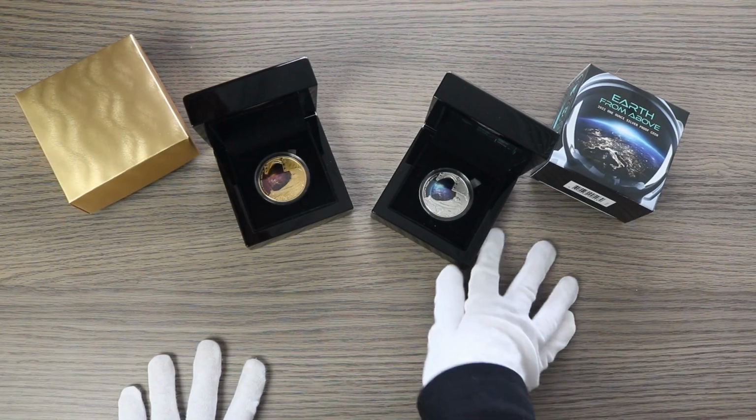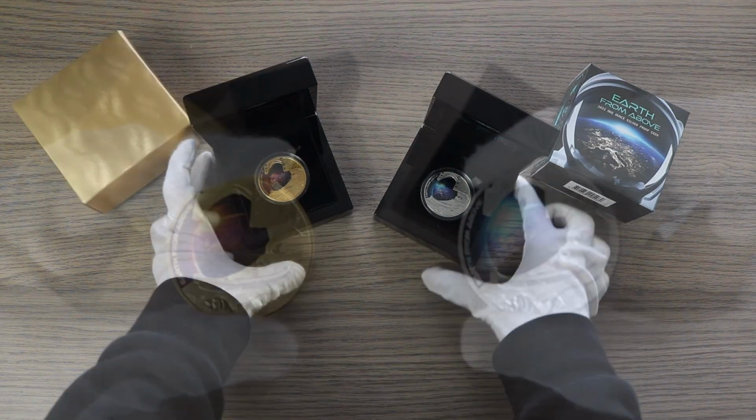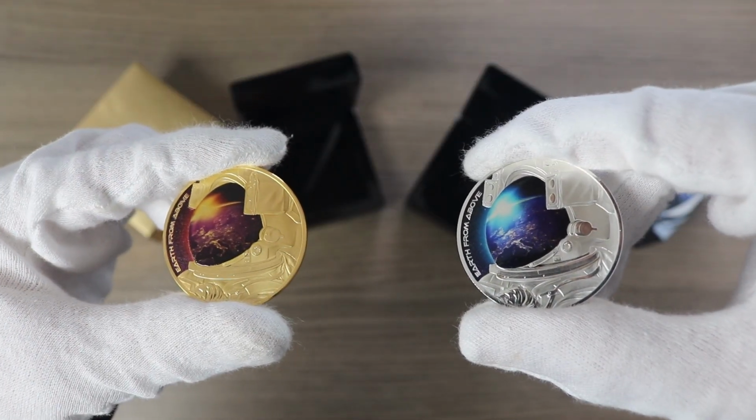I hope I've been able to show off the incredible techniques and designs that were put into the creation of these incredible coins, resulting in an out-of-this-world product.